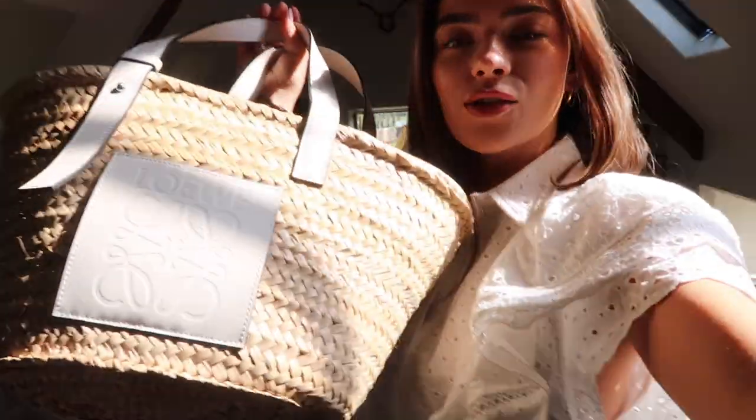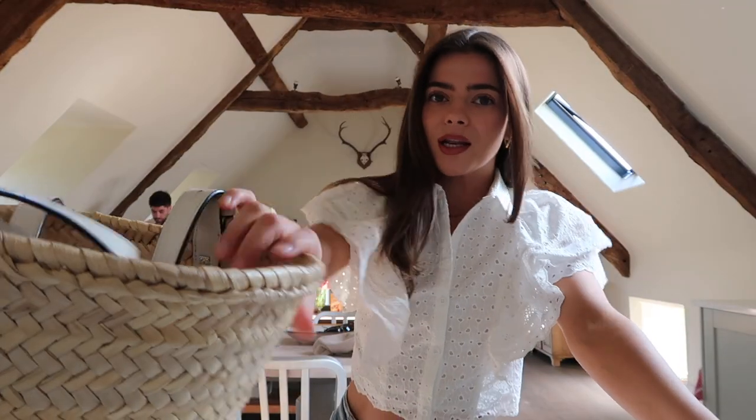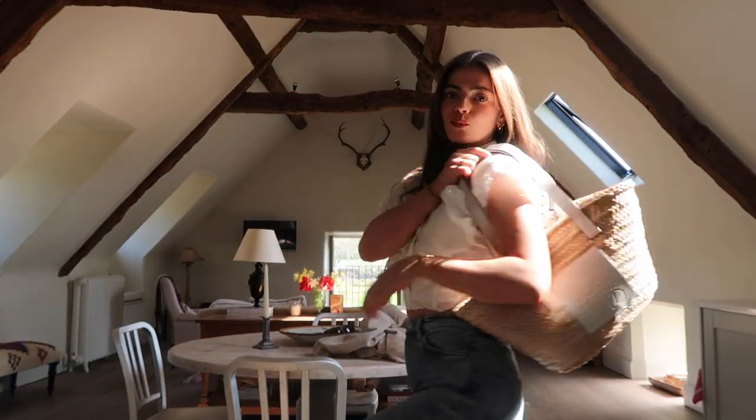And I'm also gonna take my, sorry, the lighting is all over the place because of the skylights. I'm also gonna take my Loewe basket bag because if we buy anything in Daylesford, I can put it in here. I feel like it also looks quite nice with this outfit.